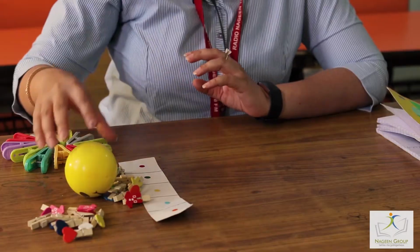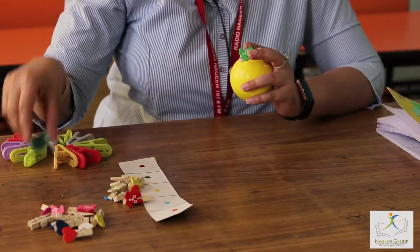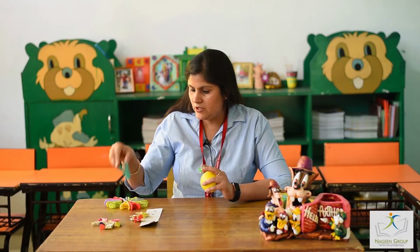What we require is a simple sponge ball, and a few wooden clothespins, some very soft so that they don't hurt the child, and harder ones which are a bit more difficult to use. We are doing this activity to develop their fine muscles. When we ask a child to squeeze this ball, his hands and fingers are moving, his fine muscles and palm muscles are being developed. When he squeezes, his fine muscles develop, which will later help in pencil holding and writing beautifully.